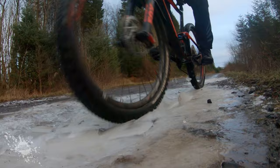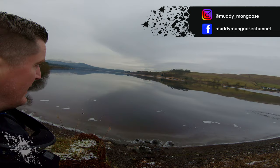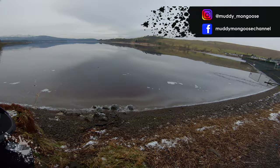Welcome back to the channel. I'm at Carron Valley mountain bike trails today. This is the reservoir, look how still it is. Very wintry, it's freezing. In fact, looks like there's lots of ice there. First bit's frozen.